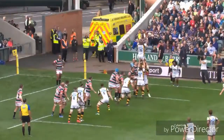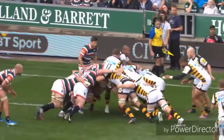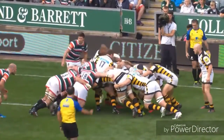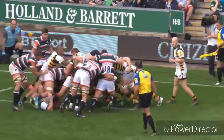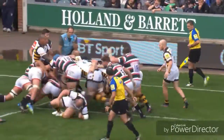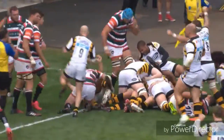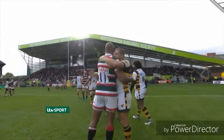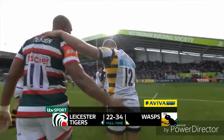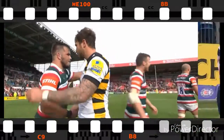However, it was the discipline from Cockerill's men that cost them, when Ellis Genge and Peter Betham were both sent to the bin. Wasps took advantage of this and put the cherry on the top, as they earned their try bonus point in the last play of the game, as Gopperth finished well from the back of the rolling maul, securing Wasps' first victory in 8 years at Welford Road. The final score, Leicester Tigers 22, Wasps 34.